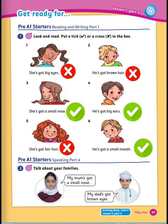Exercise number 2. Talk about your family. Let's read the dialogue. My mom's got a small nose. My dad's got brown eyes.